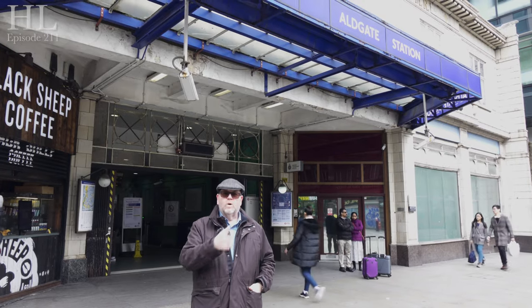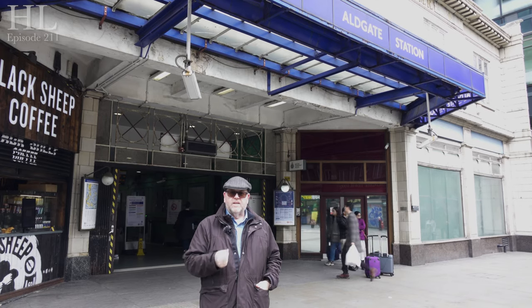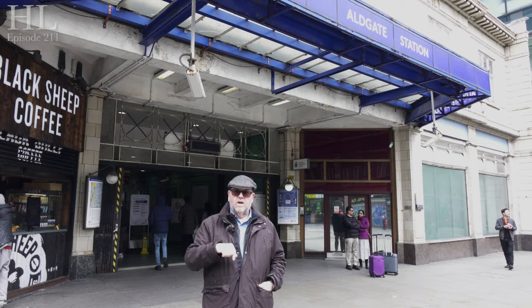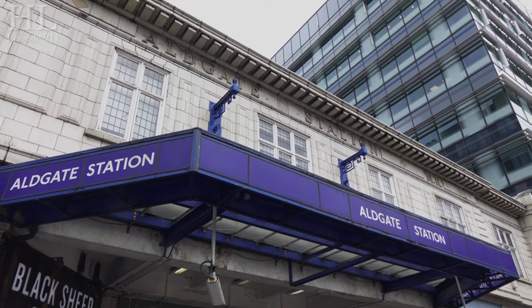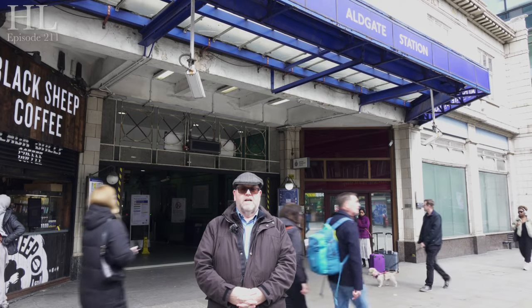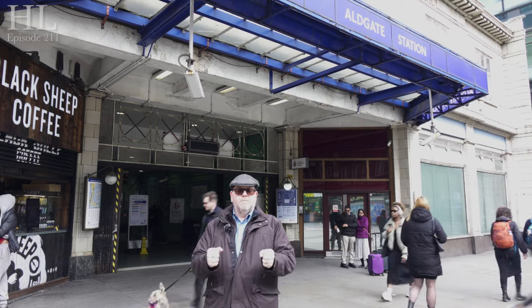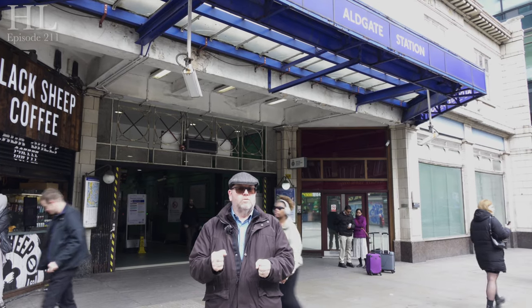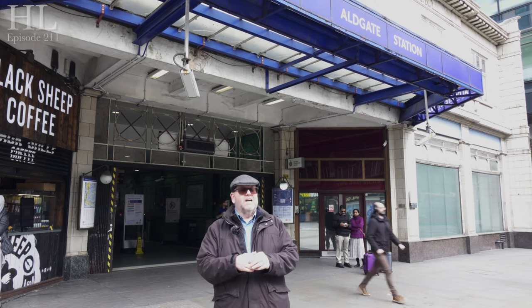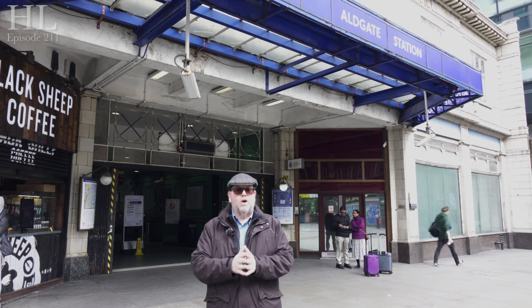So our next stop is here, Aldgate Station. First opened in 1876, and then the line was extended in 1882 round to Tower Hill to complete the Circle Line. The station as we see it today was opened in 1926, and it was designed by Charles Clark, who was the senior and chief architect of the Metropolitan Railway. Now, in 1933, it became part of the London Passenger Transport Board, London Transport to you and me, and it's been that way ever since. And in 1941, this became the terminus for the Metropolitan Line.